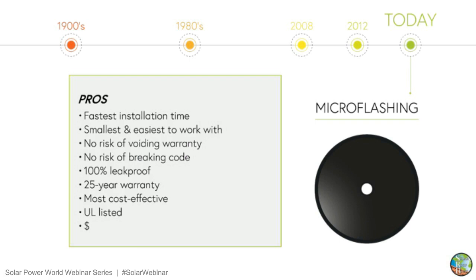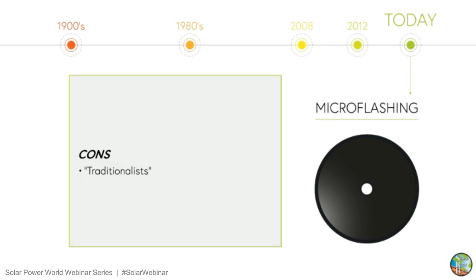Microflashing really doesn't have any drawbacks, unless you're one of those people who don't embrace change and innovation. Because microflashing is not a big, bulky piece of aluminum, the traditionalists of the industry have been hesitant in the past to accept it as a flashing system. We don't like change, they say. We've been doing this for 30 years. Why should we change now, they say.